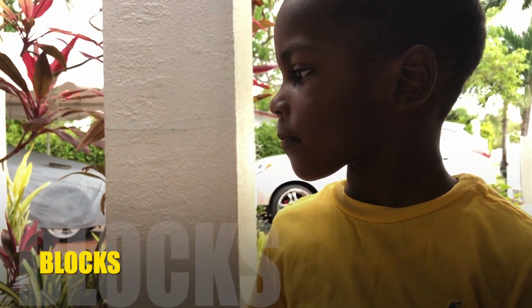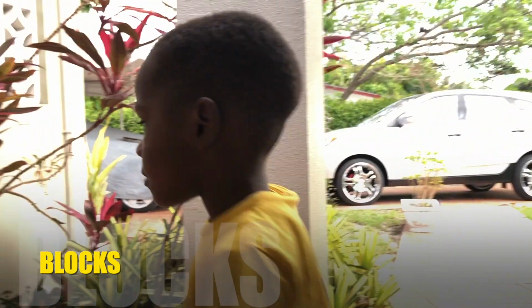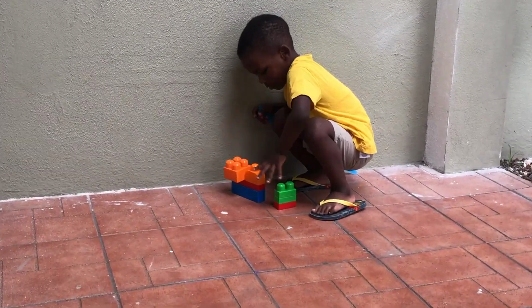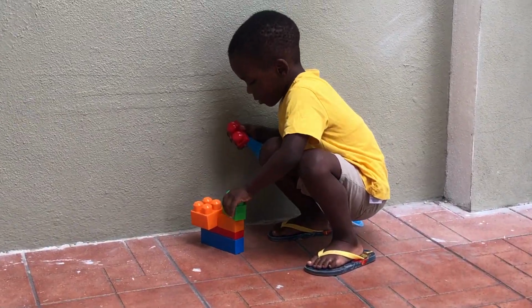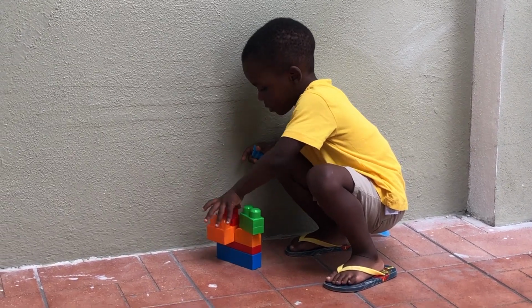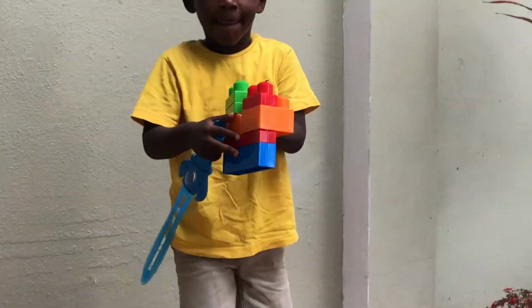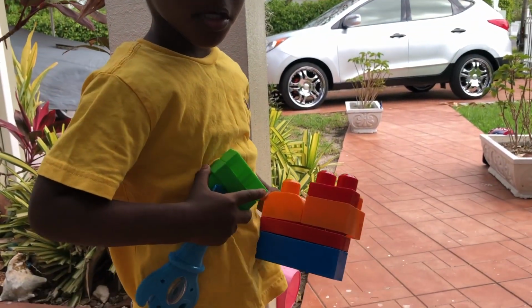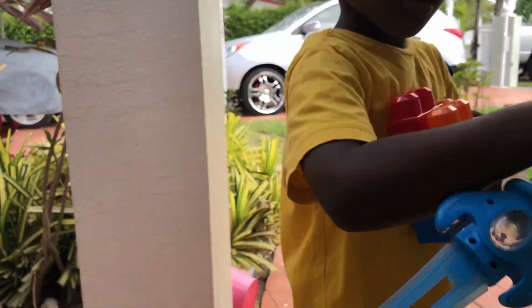Blocks. What is that? Blocks. Can you show me, please? Wow. So blocks begin with the letter B, right? No, blocks are not letter B. Blocks are the letter C. Blocks begin with the letter B.